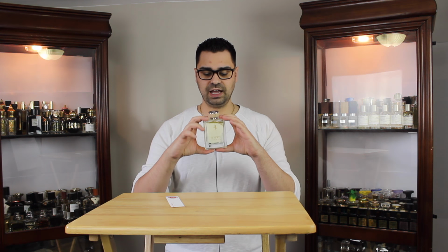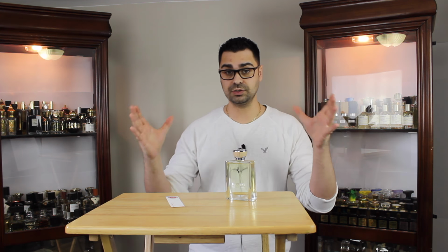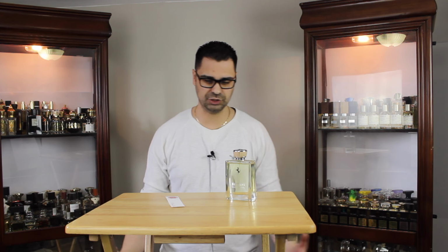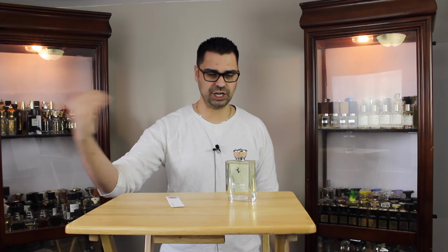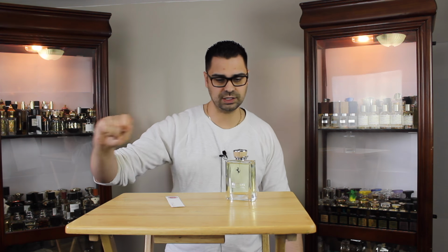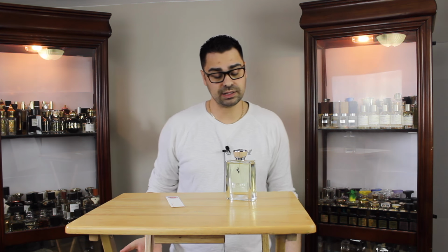I really have high hopes for it. I really want it to succeed, but hey, I've got to be honest with my use. I can't just say beautiful introduction and I'm going to say 8 to 10 hours and projection beast, everything's check marking. No, it's a good scent, but some check marks are missing here. So that's all I've got to say.